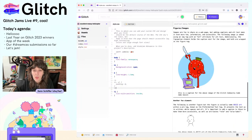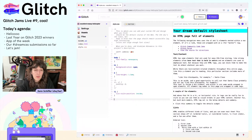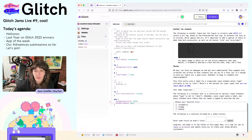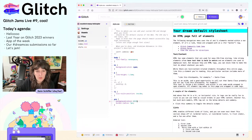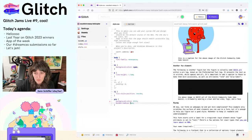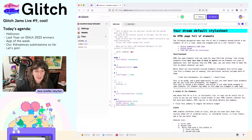See? I loved that. I think Tiago, you had the pre element, I think you had it like a dark gray, and I think you had the border radius of the element 5 p.m. I put 5 p.m. instead of 5 px. I'm gonna change that to be darker. But then we want the font color to be a different color, so I'll make that a light gray.